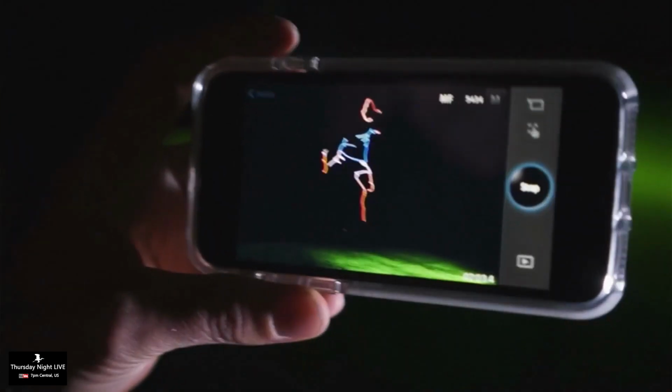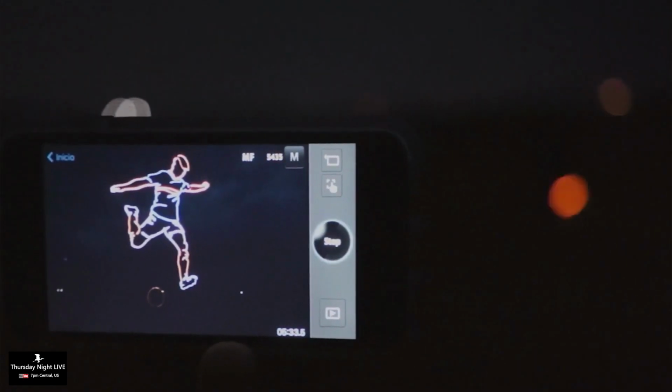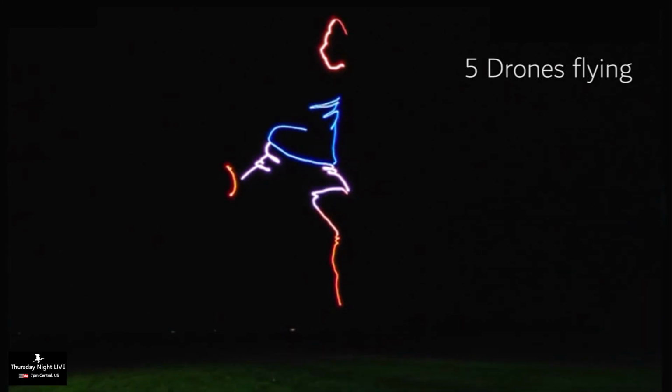Where'd you get that glow-in-the-dark mask? Did you see that too? Actually, I want that. What I loved was the fact that they did this with different colored lights. Each one of the drones basically filled out, like the arms and the clothes were separate. It was really well done. Yeah, I wouldn't have the patience to do something like that, but that is awesome.